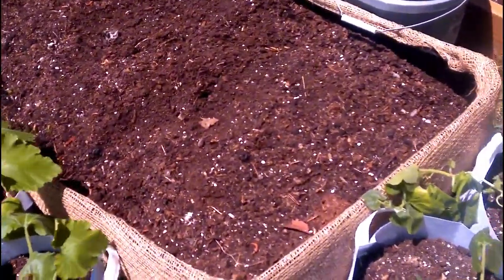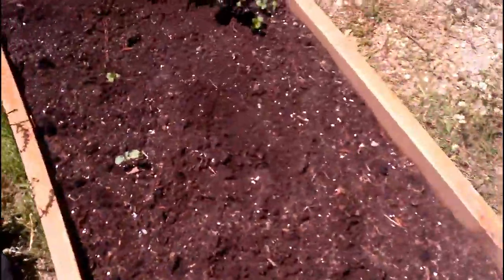That's a close-up. They're popped. You just can't tell until you get super close. But yeah, so that's that.